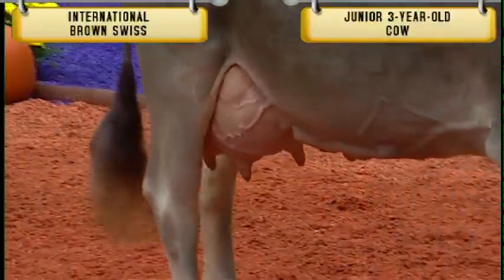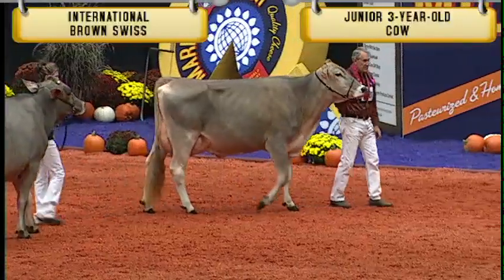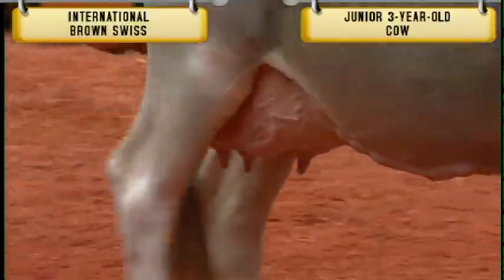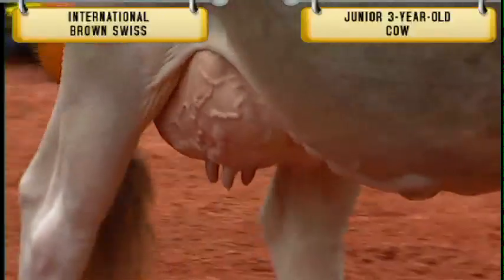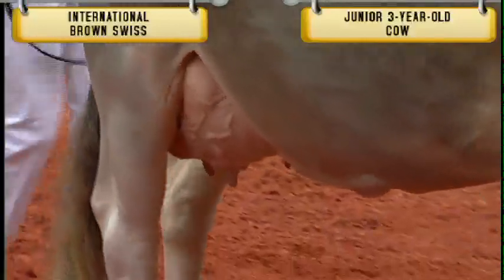I think the cow in second fits in there very nicely. She's cut out of the same mold as the first cow. She's sharper, cleaner up through that head and neck, cleaner down through her thighs. Not quite the capacity of udder or the height and width of rear udder, but I think she's just a very youthful looking cow to fit in second place.